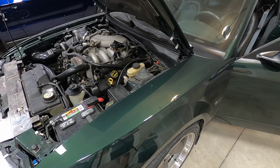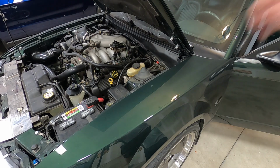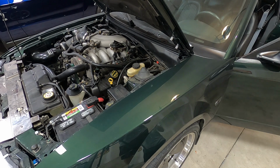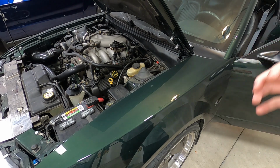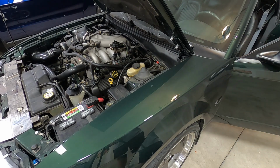The clutch on these actually has an adjustment on it. I did a video on how to adjust the factory clutch on the New Edge Mustang. I will throw a link to that up top here. But that system is notoriously bad, especially as these cars age.